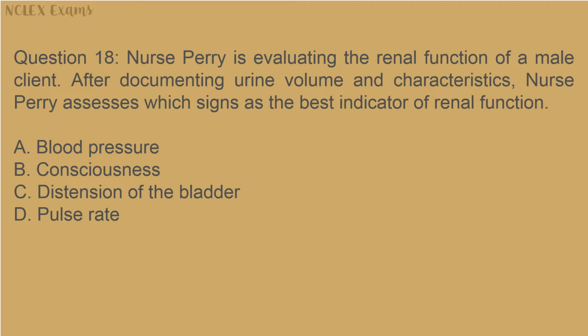Question 18. Nurse Perry is evaluating the renal function of a male client. After documenting urine volume and characteristics, Nurse Perry assesses which sign as the best indicator of renal function? A. Blood pressure. B. Consciousness. C. Distension of the bladder. D. Pulse rate.